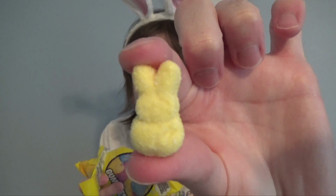Ooh. Ooh, they smell like Peeps. I was expecting a fruity smell. Bunny doesn't exactly look as I would have liked. Well, it tastes like Peeps. There's a pink chick. It's like a mix of Peeps and candle wax.